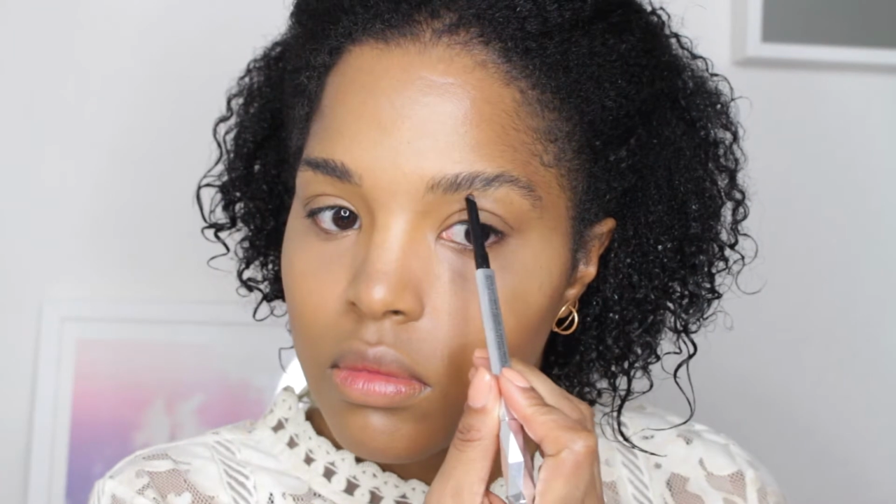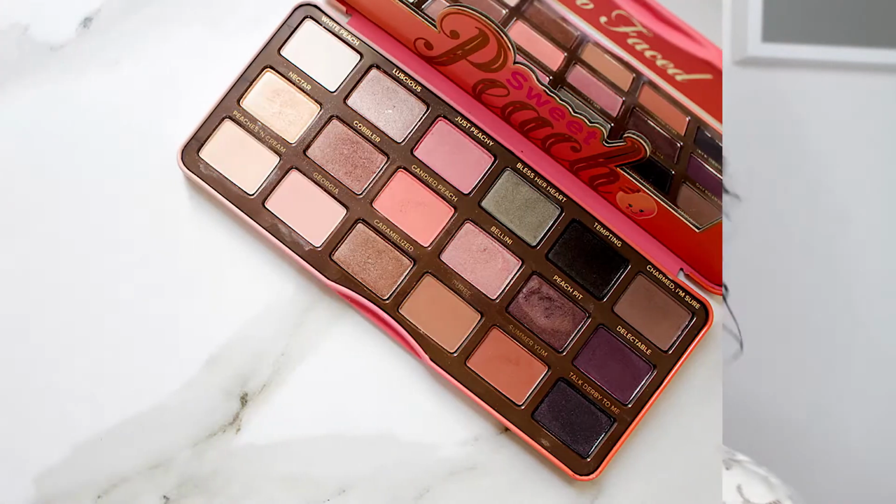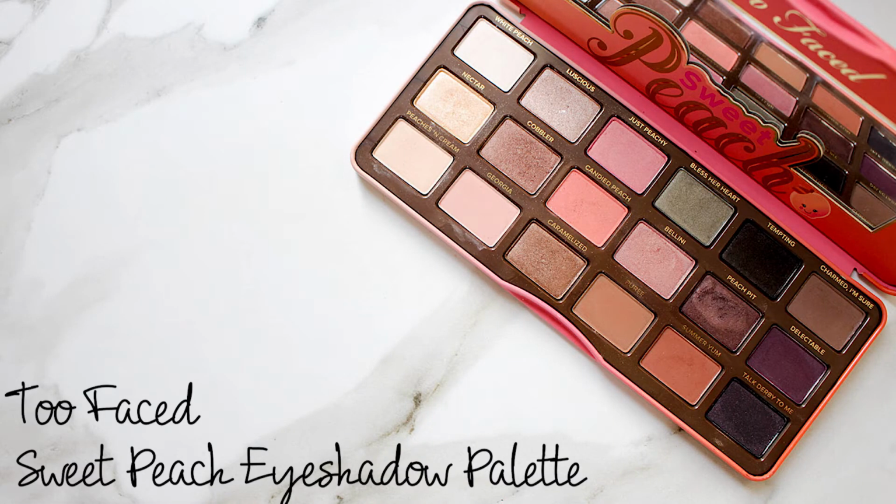I use my Goof Proof brow pencil in the shade 5 to lightly fill in my brows just to add a teensy bit of definition and fill in the sparse areas. I didn't want my brows to be super intense for this look, so I just lightly filled them in and then I set it in place with the Glossier Boy Brow in clear. I think this kind of feathers them nicely and I really like how it looks.